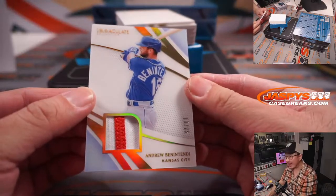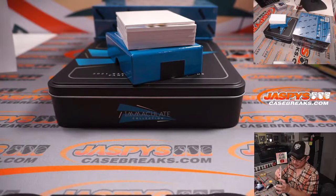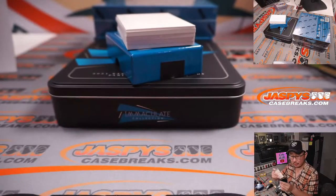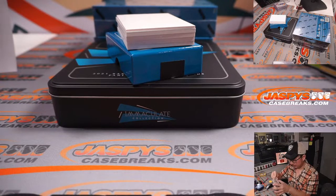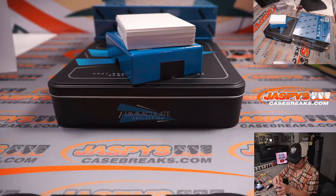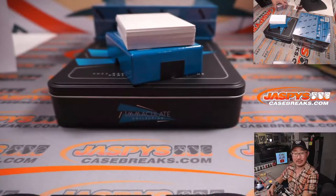We got 13 out of 25, Andrew Benintendi. Two color patch for Brett and the Royals. Seven out of 49, Alex Bregman for the Astros. Zach with that one. Need a cleaner penny sleeve here, what happened? Once again, that's for Zach and the Astros.